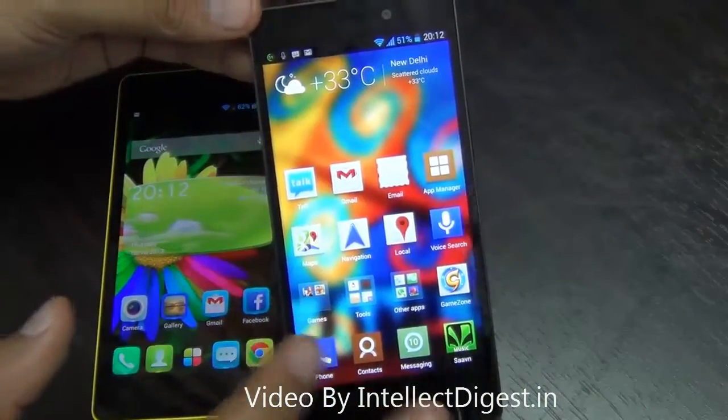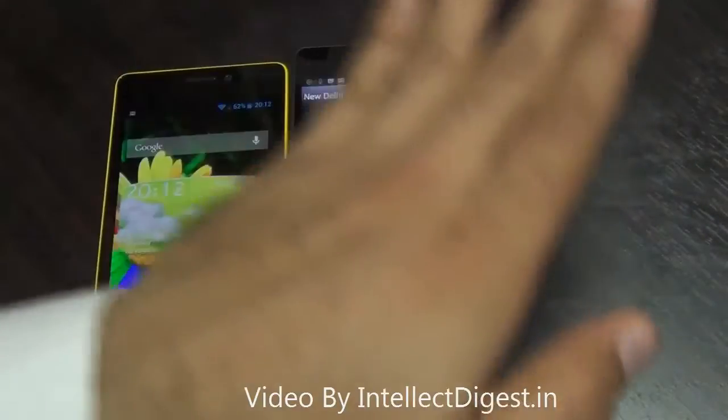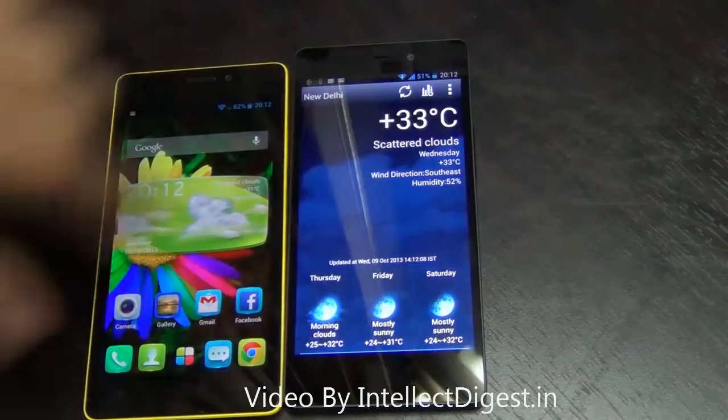But the Amigo OS adds some hand gesture features. You can wave to pick up the calls or reject the calls. You can change pictures and browse through the screens using the hand gestures. So these kind of functionalities are missing from the ELife E5, which you get on the ELife E6.